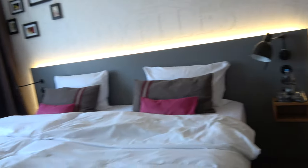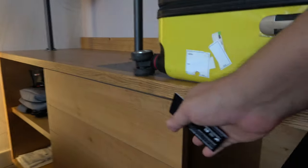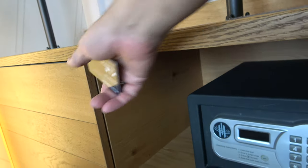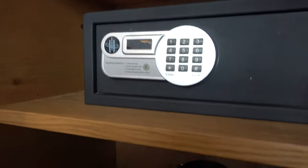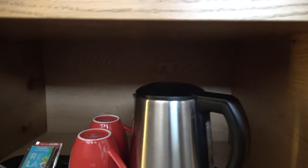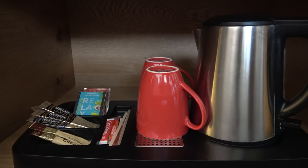So where is my coffee corner? Where is it? But let's see something here. Voila! Like they say here in French, it's hidden but not forgotten. You get coffee and tea, of course. And the safe is above.